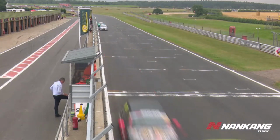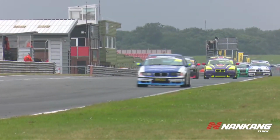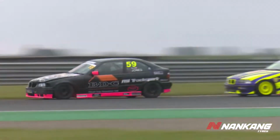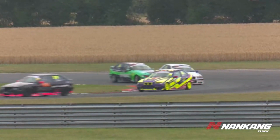Right at the front of the field is a scrap on here for what should be 4th position. Here comes Ian Jones, looking up the inside, wheel to wheel, door handle to door handle, almost touching wing mirrors as he turns into the right-hander at Ritchie's. That was pretty much precision driving in some cases from Ian Jones. And manages to just squeeze past into 4th position, just with a little kiss of the wing mirrors as he went through. That was quite elegant from Ian Jones, someone who's quite flamboyant.